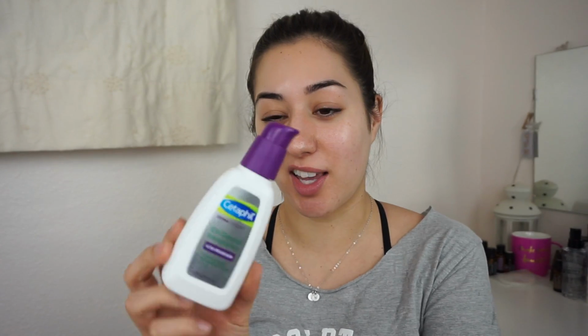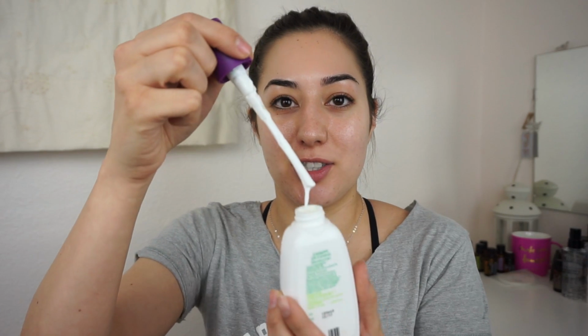So this is the one I use. This is the Cetaphil Oil Control Moisturizer for acne-prone skin with sunscreen, broad spectrum, SPF 30. It's just a standard white moisturizer. Put it on right now. And you can see it leaves a glow to your face because it's sunscreen. I feel like all sunscreens do that, but it's just a white cream. It works, it doesn't break me out, and I don't have any problems with it. So this is the moisturizer I use during the day.